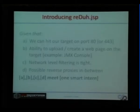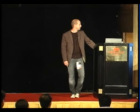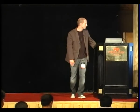Right, so just the assumptions. We're assuming we can hit our target on port 80 or 443, and that via some sort of exploit, we've got the ability to upload or create a web page. Now, bear in mind, that doesn't have to be because of a missing patch. It doesn't have to be an overflow or anything complex like that. It could be just exploiting some existing functionality, like a poorly configured JMX console. We're assuming that the network level filtering is tight, otherwise we wouldn't have to do any of this. And we're assuming there might be reverse proxies in between, so the machine that you're hitting may not actually be the machine that you're compromising.